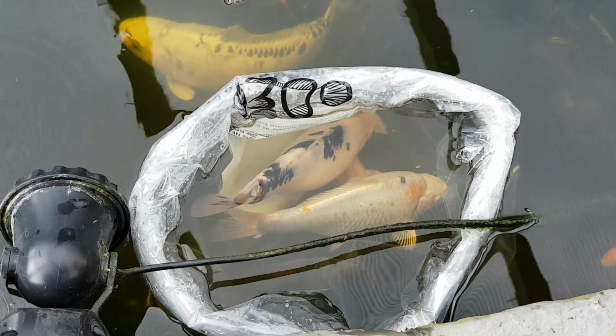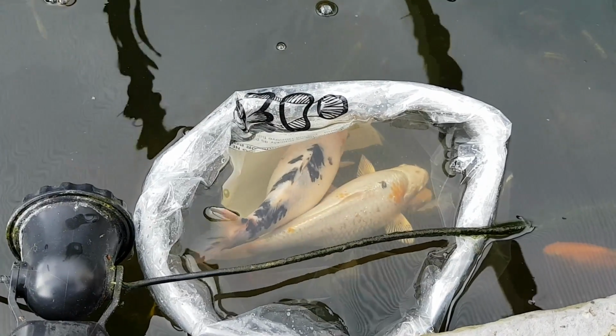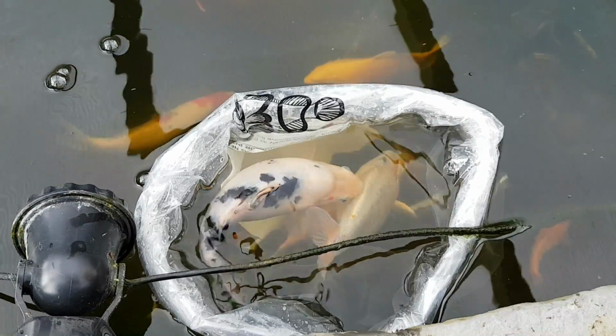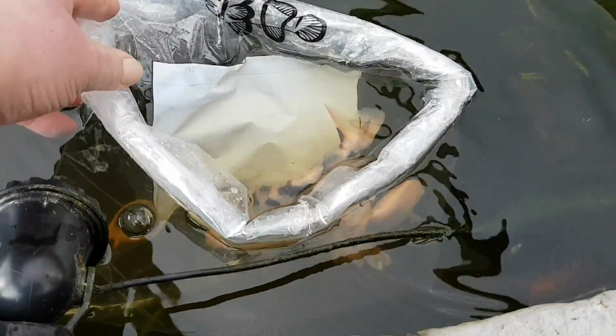I shall let them go in a minute or two. Just give them another 5 minutes. Let the temperatures come up equal. They were pretty equal. The pond's 12, and as I turned the heaters off in the tank, it had dropped to 12 degrees. So the temperatures aren't far off anyway, so I shall only float them for about 10 minutes, 15 minutes. Okay guys, 10 minutes have gone. We'll let these boys go.